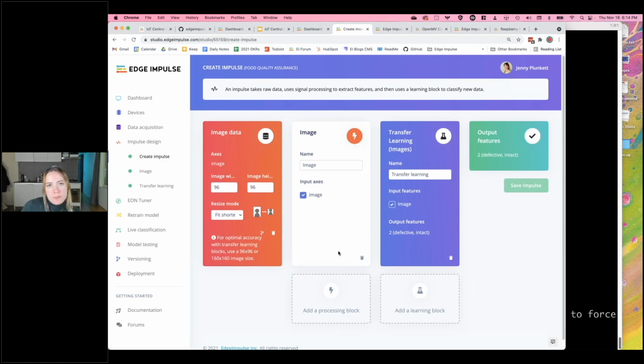Our image signal preprocessing block here will take all of our images and translate them from RGB into black and white. The camera on the Portenta is actually a black and white only camera. But that doesn't mean you need to have black and white images as your training data. You can upload color images and then have the digital signal pre-processing block in Edge Impulse translate them to black and white automatically for you. And then you can train your model in those black and white images, and it'll work really great for the Portenta.